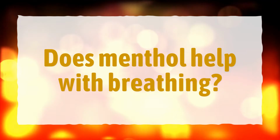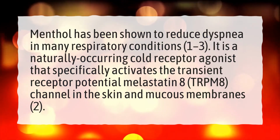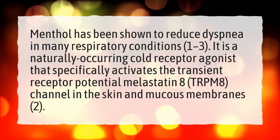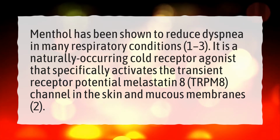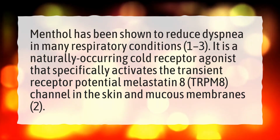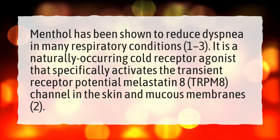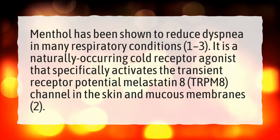Does menthol help with breathing? Menthol has been shown to reduce dyspnea in many respiratory conditions. It is a naturally occurring cold receptor agonist that specifically activates the transient receptor potential melastatin 8, TRPM8, channel in the skin and mucous membranes, too.